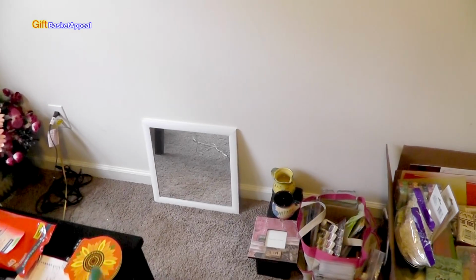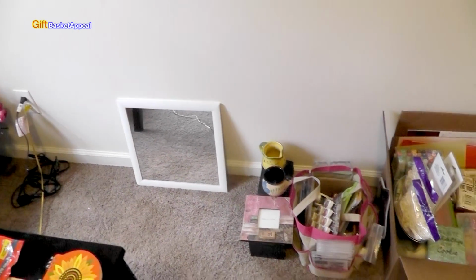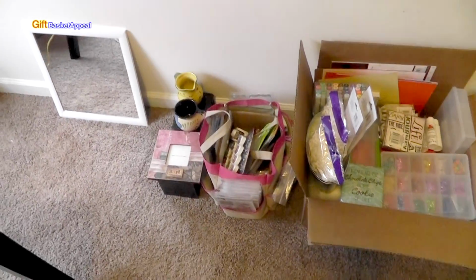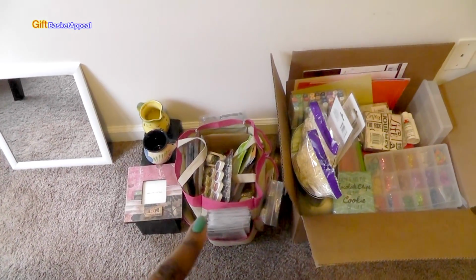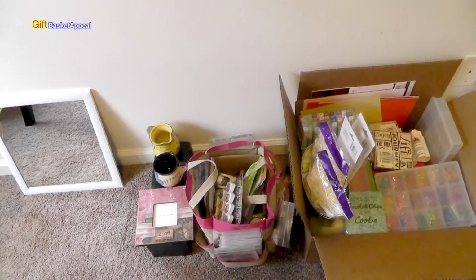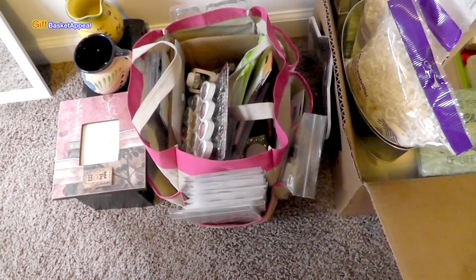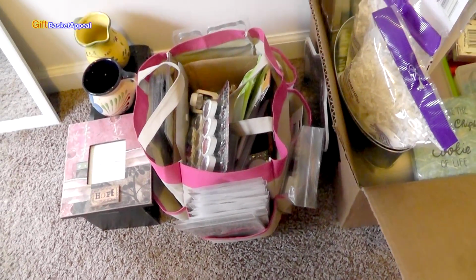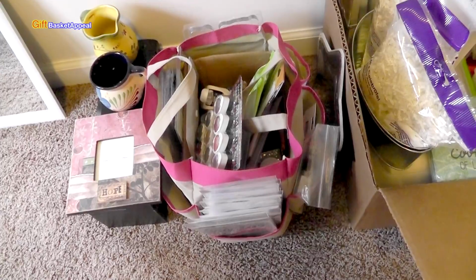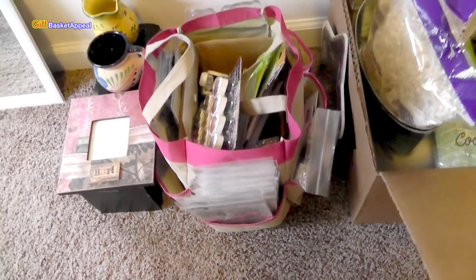Over here is a mirror that I use for taking pictures of things. There's my craft bag. Do you ever craft on your vacation? So this is a crafting bag. I've never done that before, but I figure if I go on vacation, I'm taking a bag of stuff with me and maybe do some paper crafting. And maybe I'll even film it and show all of you.